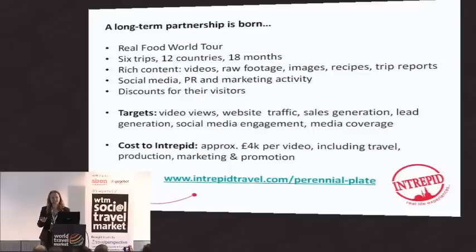So this time, we've got lots of slightly more stretching targets in place around how many views we want of the video, what sort of web traffic we're looking to drive to our site, what sort of sales generation and lead generation, so how many people click through that go on and sign up to our newsletter, etc. And we put values in all of those things so we can calculate the return on investment, which we believe will be pretty good. As I say, they've only just returned from their first of these trips.